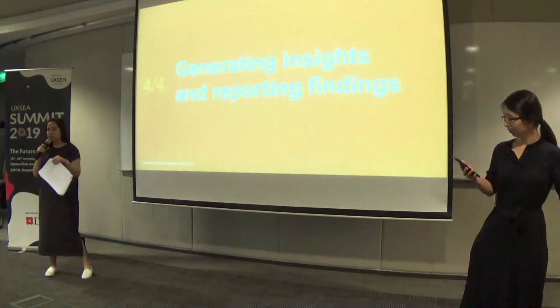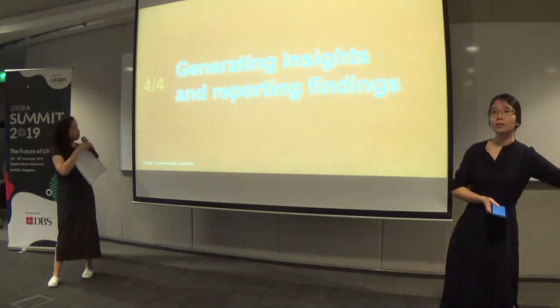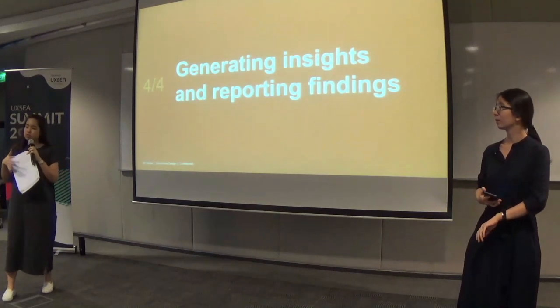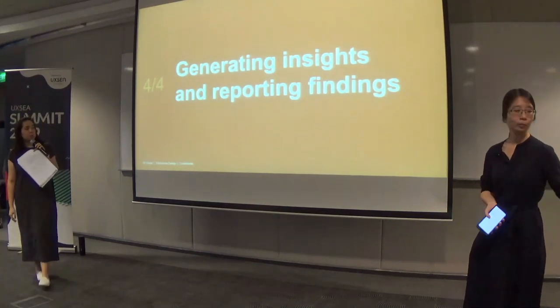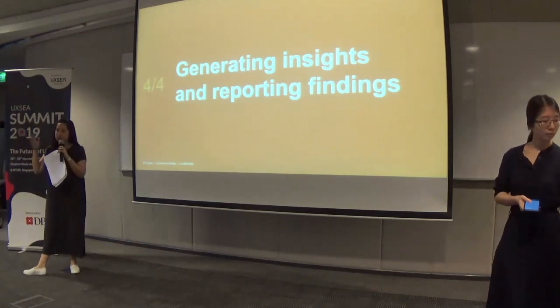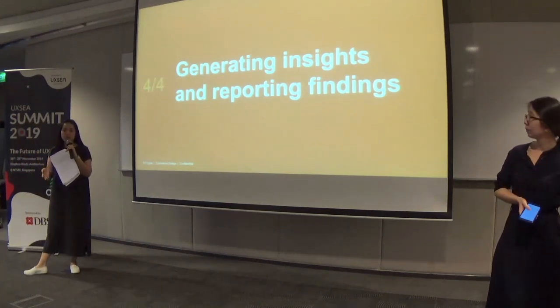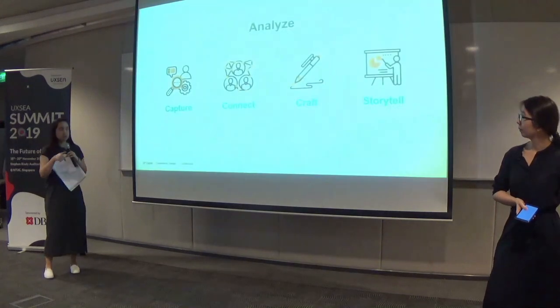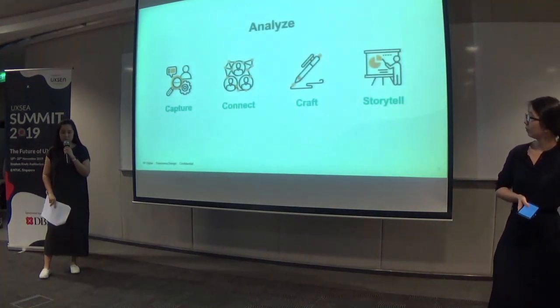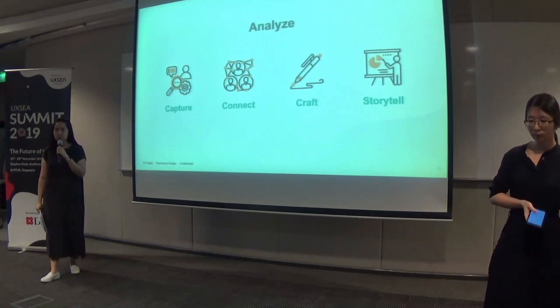Okay, so we've gone through the last section. I was about to say halfway, but actually it's not halfway. This is the last one. We'll be talking now about generating insights and reporting findings. We've talked about planning, conducting it, and now we're talking about analyzing it. So the process when you have all of this data is more about analyzing it.